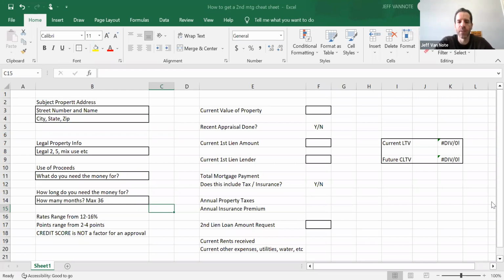So we put together a private group in order to fund these requests strategically. Not every deal is going to get funded, unfortunately, due to the economics. But I wanted to put together our cheat sheet for you to show you specifically how to get a second lien on your investment property.